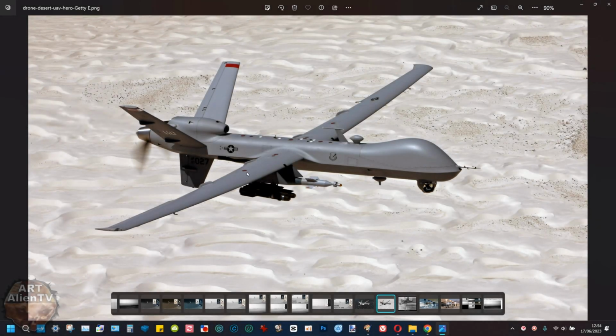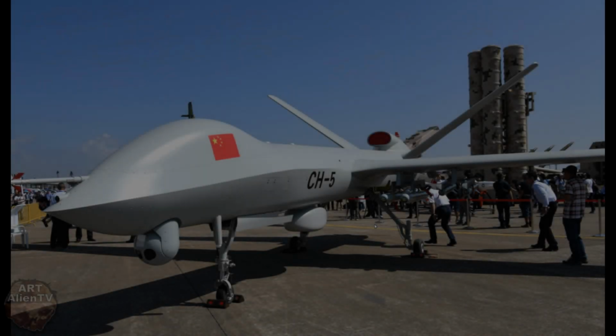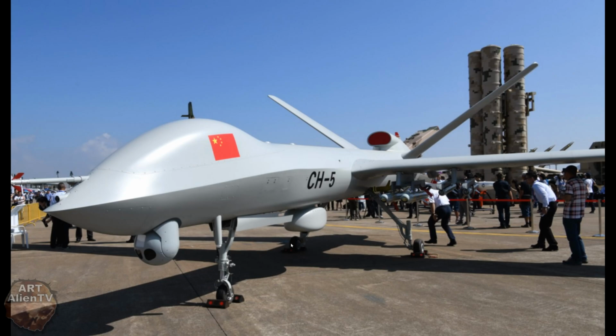The angle of the wings on the Mars drone are similar to the angle of these wings. This is a Chinese drone, which I think is pretty much a copy of that American one I just showed you. And look at the angle. So ignore this front part where the flag is here. Look at the back end. Look at this angle. These wings.